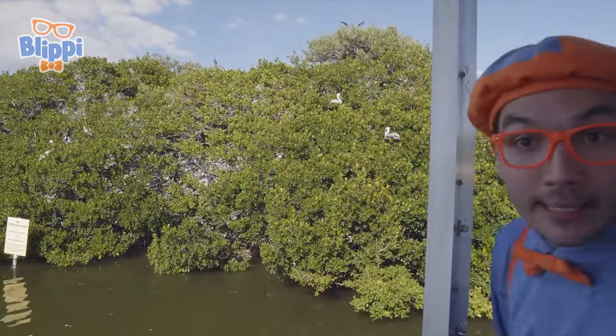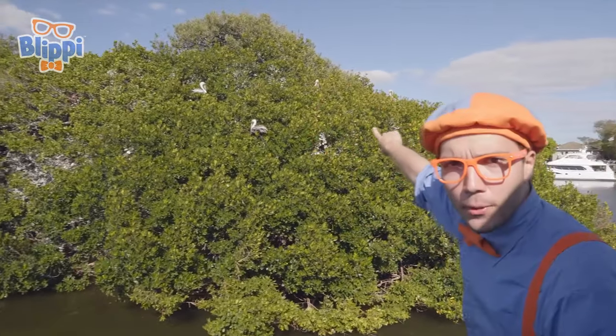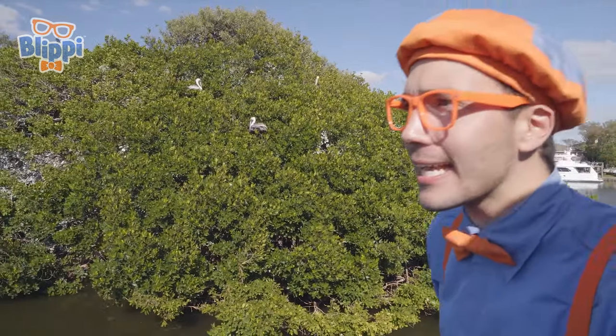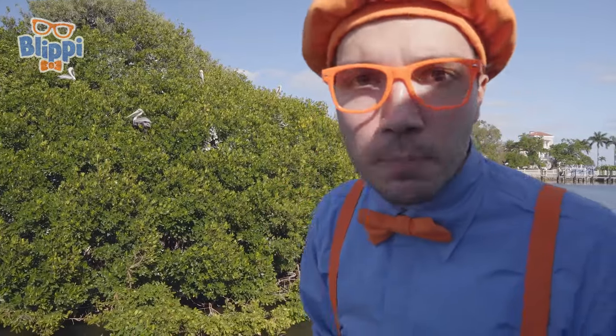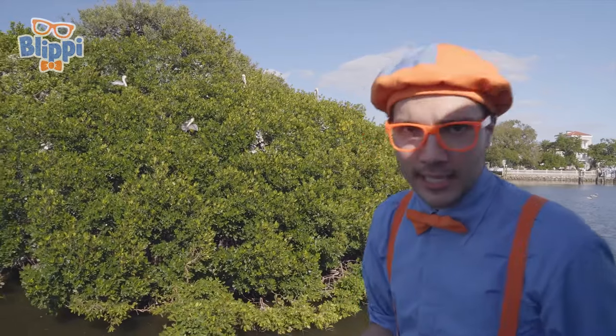Whoa. And come here, there's even more cool birds. Yeah, see this black bird over here? That bird is called an anhinga. Ooh, that's a tricky word to say, anhinga. Well, look, a pelican! Hello, Mr. Pelican! Well, the anhinga is pretty amazing because they dive really deep into the water to catch their food.